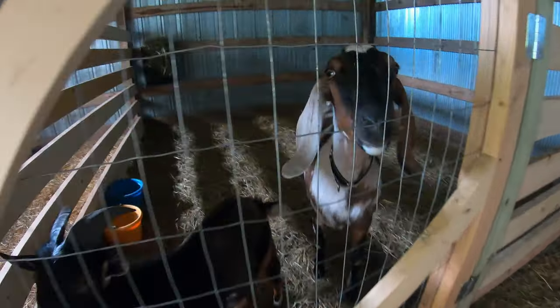Stormtrooper really likes being with his familiar herd. Indigo is now Finick's new roommate. We don't know if she's in heat, but even if she does get bred by Finick, that's not a bad thing.